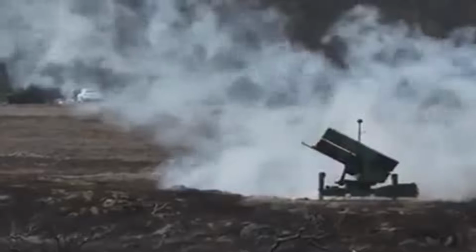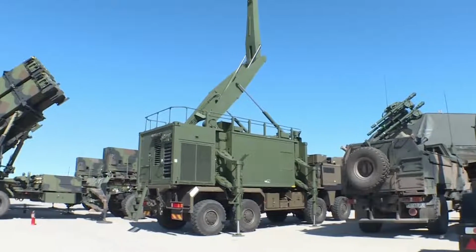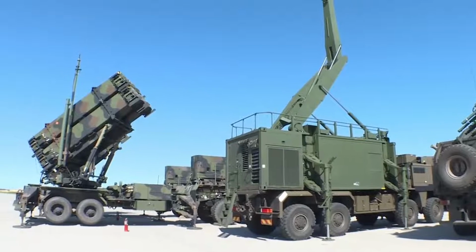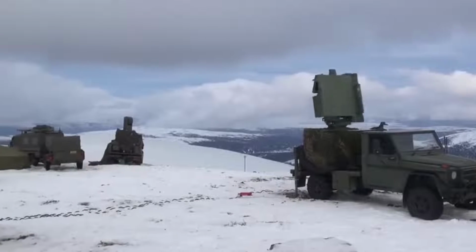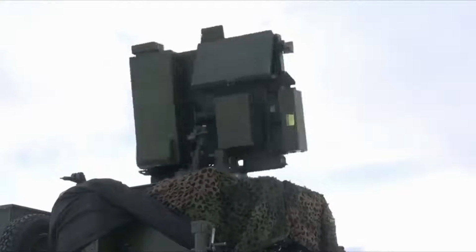But the Americans preferred to wait for an improved option for its needs, so next came the modernized NASAMS 2 version. This one joined the U.S. military and is still used to defend D.C., which provided its nickname, the Defender of Presidents.